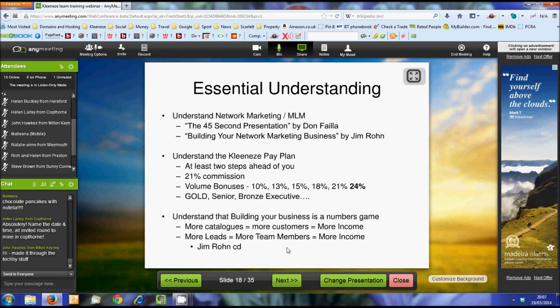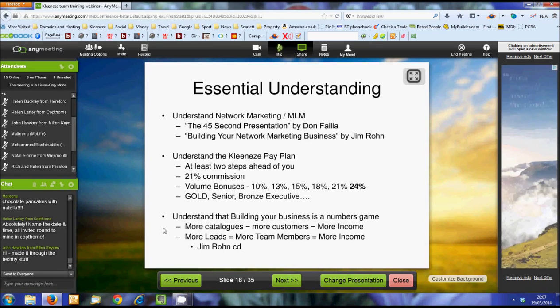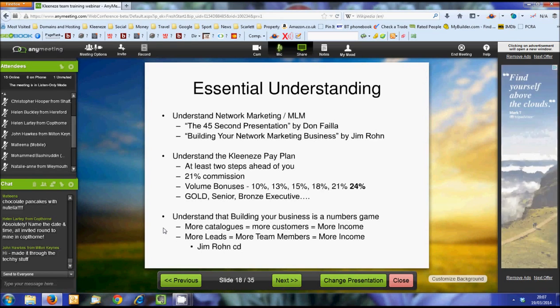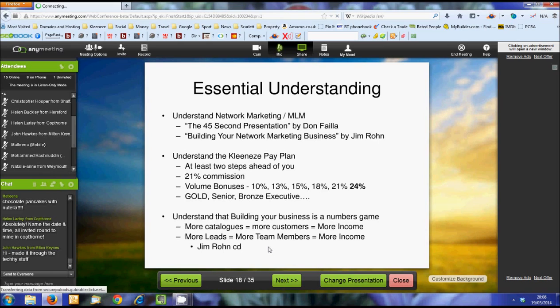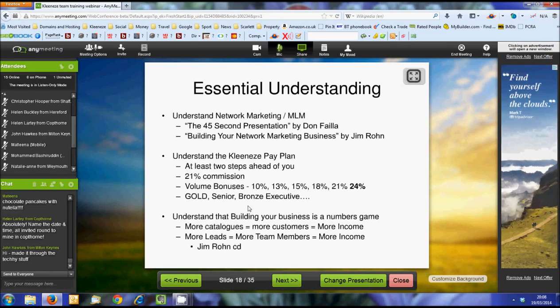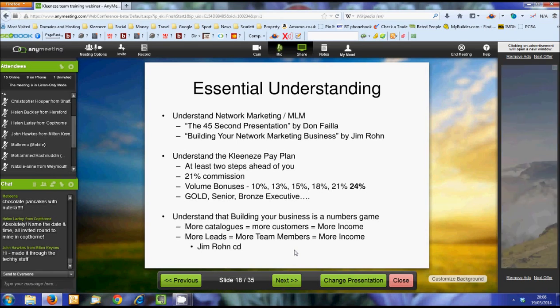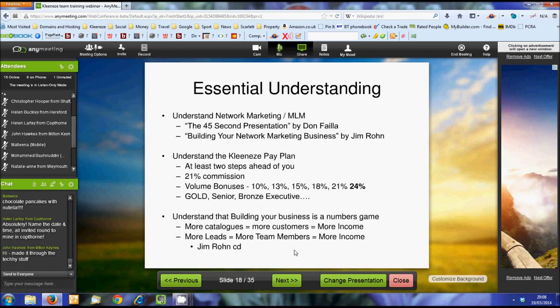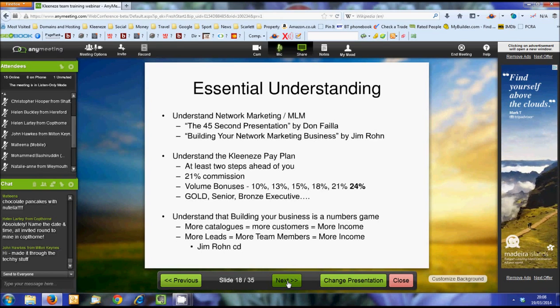And another thing that is really, really useful, and I've pointed out here about the Jim Rohn CD, it's really important to understand that the Kleeneze business really is a numbers game. And what I mean by that is, if you're thinking about the retail, the more catalogues you put out, the more customers you will make, and the more orders you'll receive, and the more income you get. Equally, on the team building side, the more leads you generate, the more people you speak to, the more people you get to look at the information, the more team members you will get, and the more income you will get from that side. So it's not the case that every single house you put a catalogue through should order from you, and every single person that you speak to should be desperate to join your Kleeneze team, because that's not going to happen. But the more catalogues you put out, the more people you speak to, the more successful you will become. And getting that understanding will help you through the times when you're not getting so many orders or you're not getting so many people joining your team.